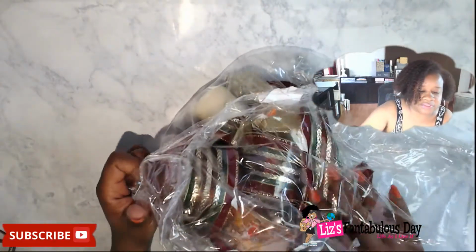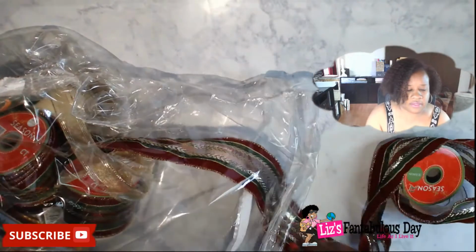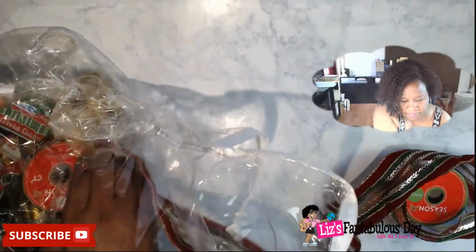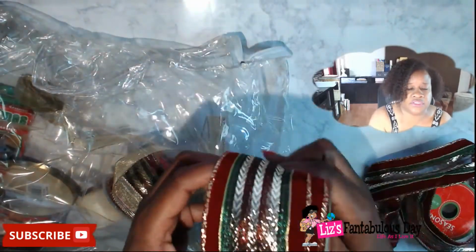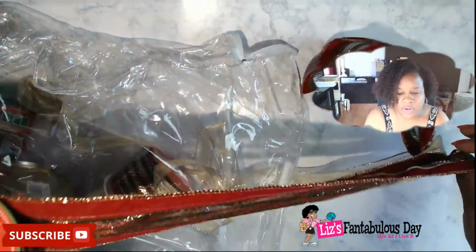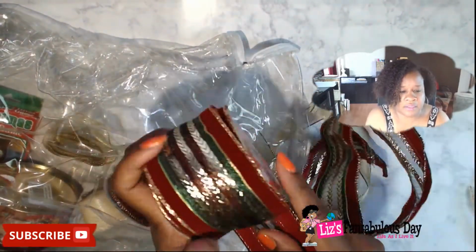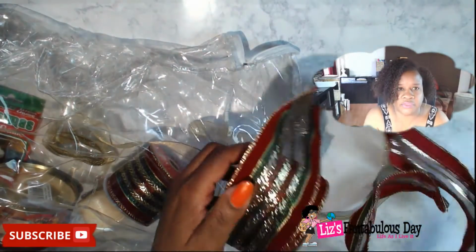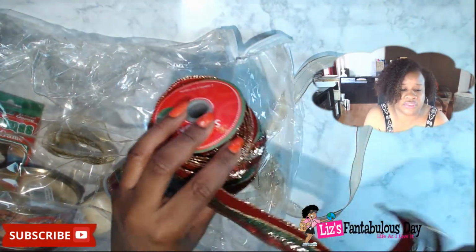So this was a Christmas one, and I'm going to be doing a Christmas release on my Etsy shop as well. So I wanted to get some Christmas ribbon, and this ribbon is a wired ribbon. I don't even know if I want to use wired ribbon in my journaling, but it was really pretty. I could use this on my Christmas tree though. I use ribbon on my Christmas tree.